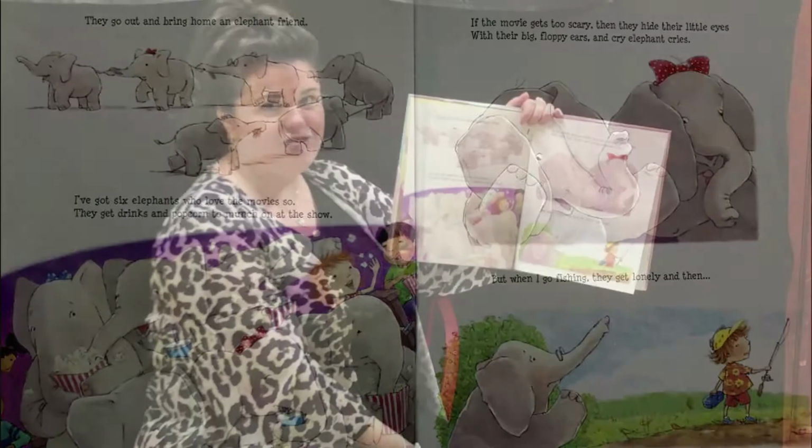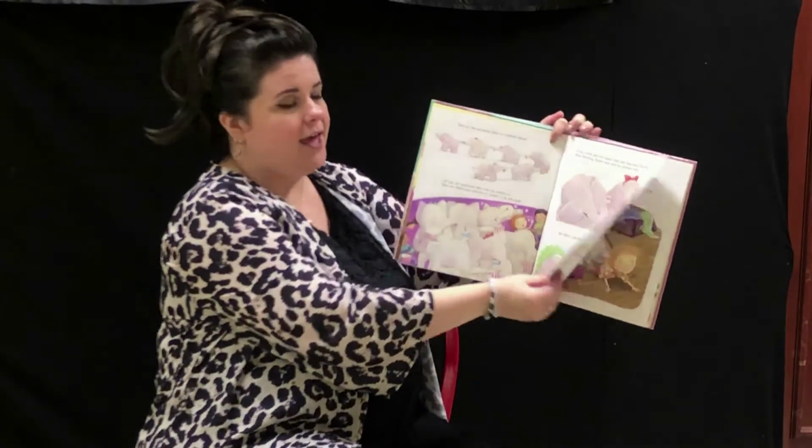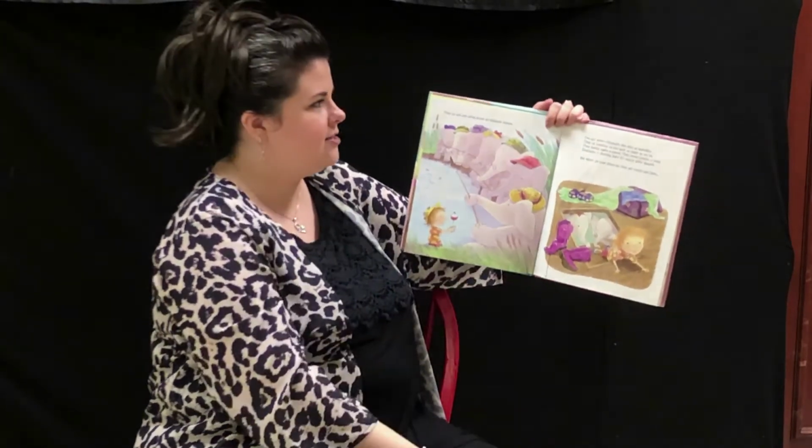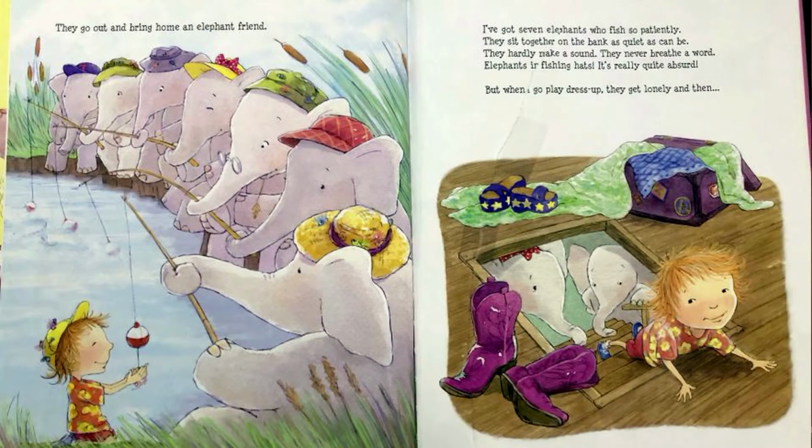But when I go fishing, they get lonely, and then they go out and bring home an elephant friend. I've got 7 elephants who fish so patiently. They sit together on the bank as quiet as can be. They hardly make a sound. They never breathe a word. Elephants in fishing hats. It's really quite absurd.